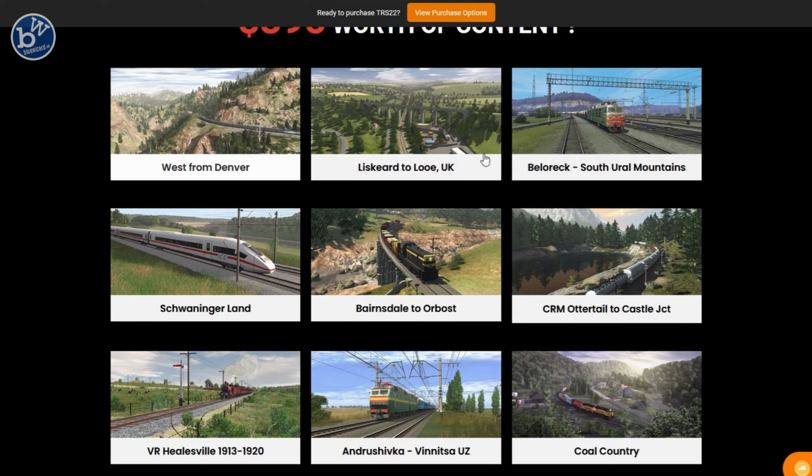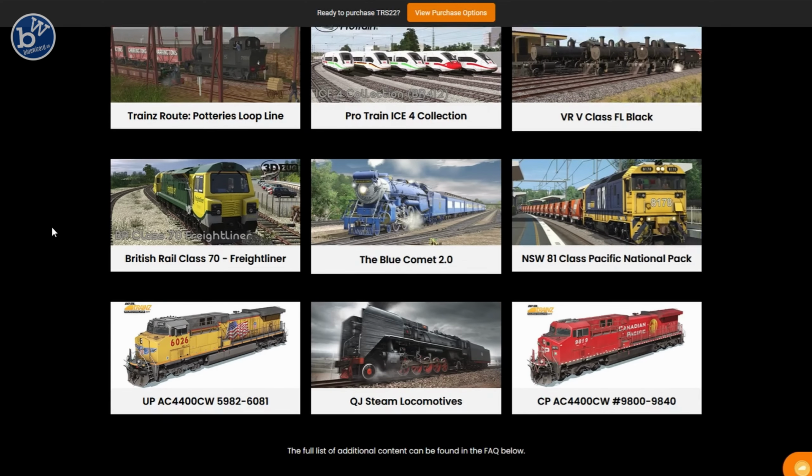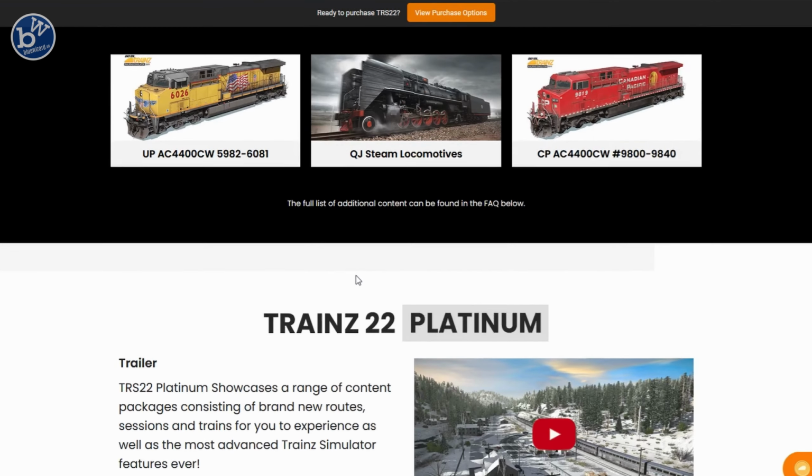Now I have heard that the American route, which one is it? I think it's this one, was also on the original on the download station. Oh no, it's this one here, West from Denver, on the download station. And someone also said the German route also. So I don't know whether you can actually find versions of these for free without having to upgrade, I don't know.